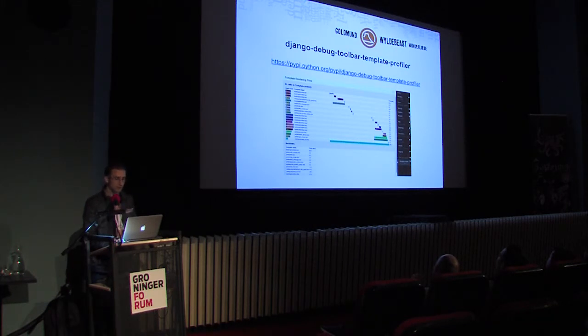Just pip install it, and add the extra panel to installed apps and debug toolbar panels. I discovered it about 2 years ago. Be careful though, it affects the page speed drastically.